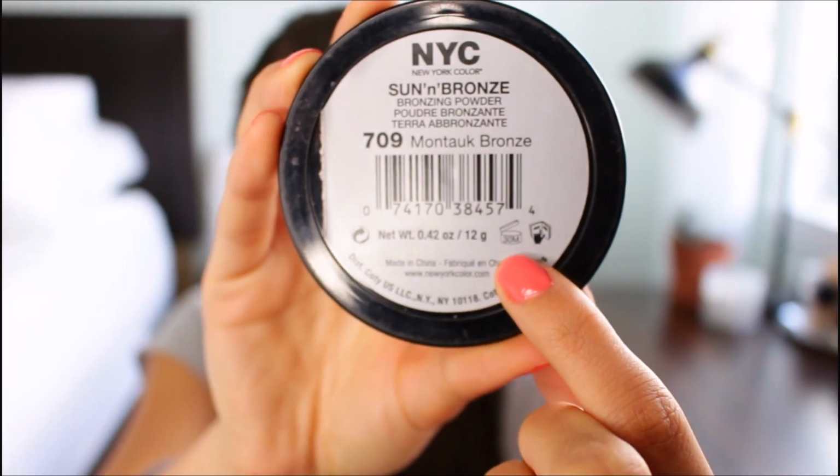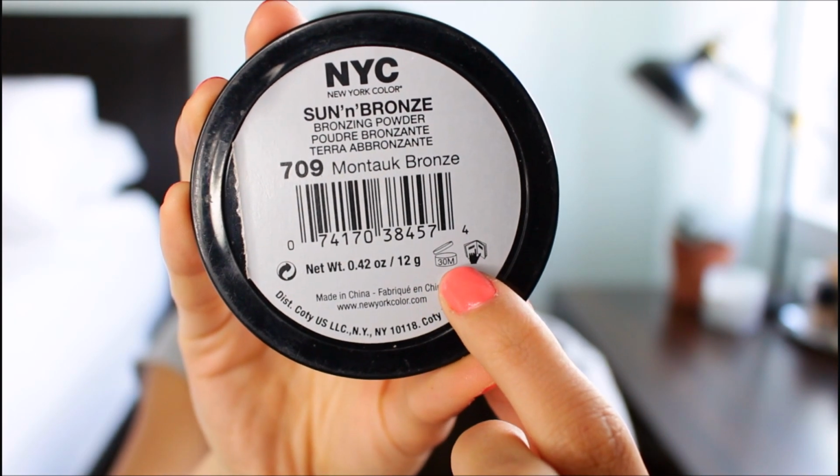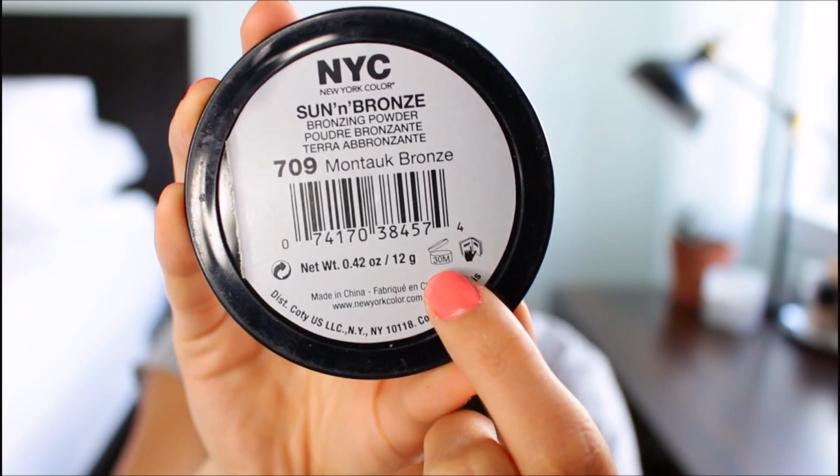Right there is a little symbol that has like an opened container, and it has a little number and M beside it, and that stands for 30 months. So basically, after 30 months, you're not supposed to use this anymore. At least I'm pretty sure that's what it stands for. Honestly, I made that up in my head and I never verified it.